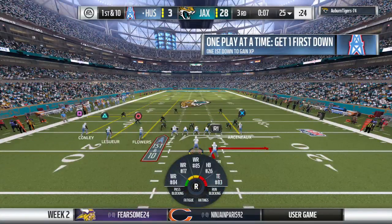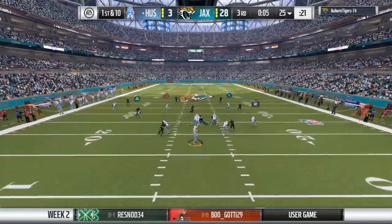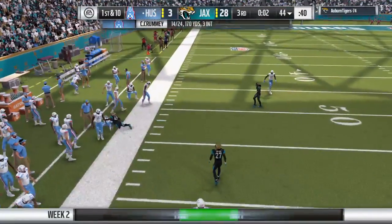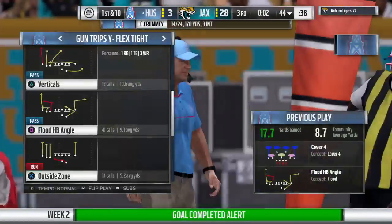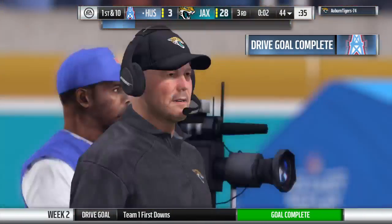All right, here we go. Trying to shake off the interception. He'll look to throw. Throwing left side here, and it's complete. It's a pickup of 19. And that'll be good for a Houston first. They like going to him in the slot.